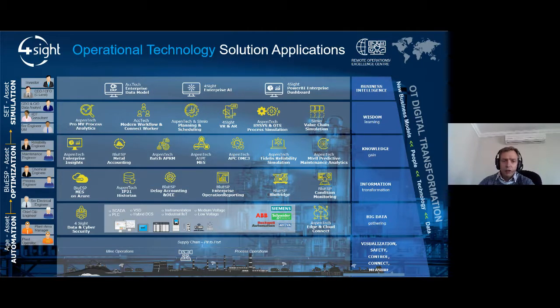If you look on the far left of the slide, we have listed the 3 organizations within the cluster. AH Technologies, their expertise fall in the industrial automation arena. Then there's BluESP, looking at asset optimization. How do we take your data and make it useful? Then SET, specialize in value chain simulation and constraint analysis. This allows you to see where best to invest to get more throughput, as well as looking at planning and scheduling scenarios.